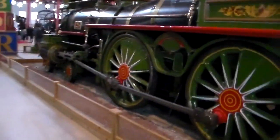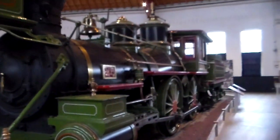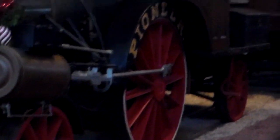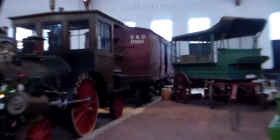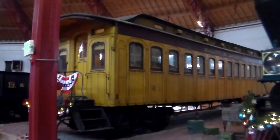Now over here we've got another Baltimore & Ohio Railroad engine, a 4-4-0 American Standard type. Go to the front of the engine and take a closer look. This engine's really painted up, very nice. Very nice locomotive here. Here's another locomotive from the 19th century, a 2-2-2 type. Really early locomotive. Behind it is an early 19th century boxcar made of steel. And over here we've got a 19th century coach car.